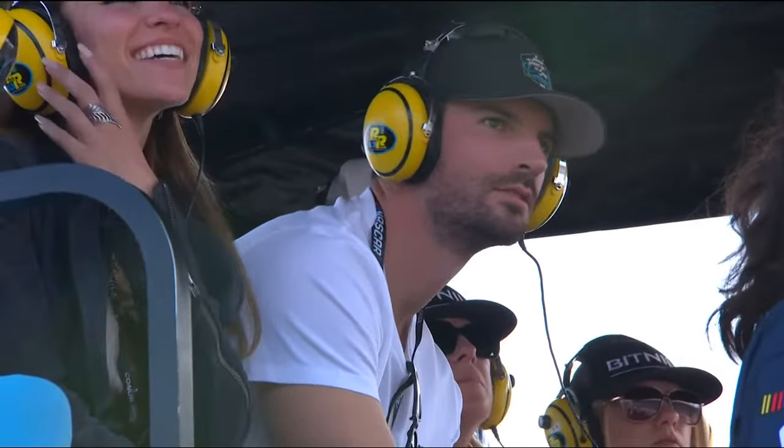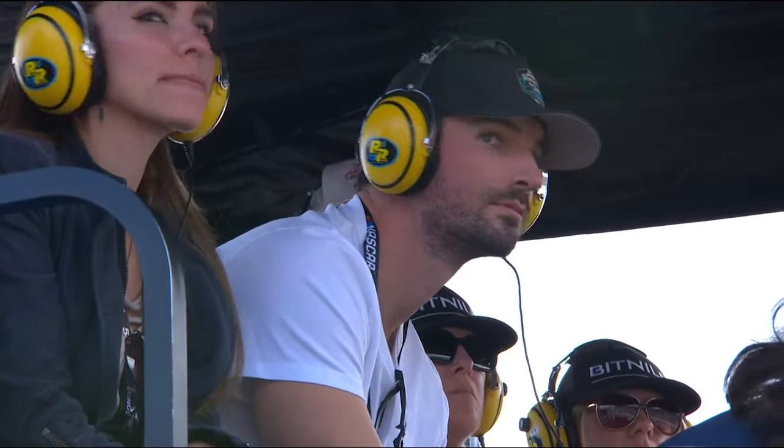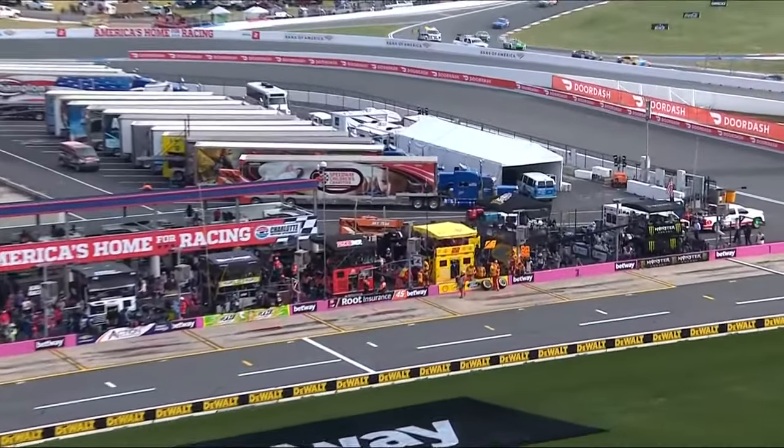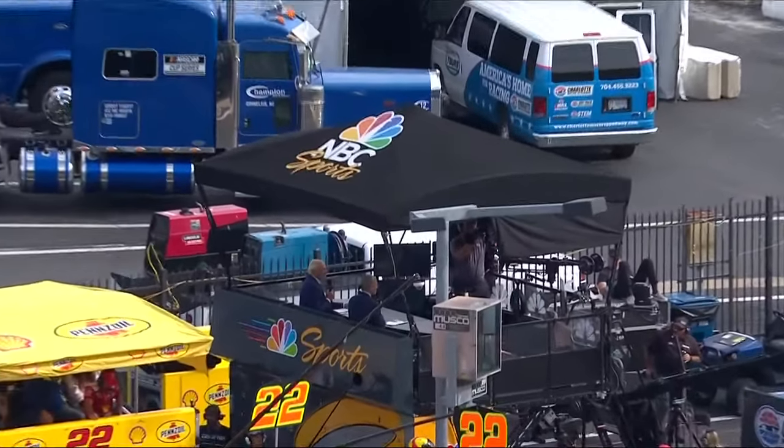And you see friends and family. Connor said that there were going to be a lot of friends and family. Obviously, Alexander Rossi, a friend of Connor Daly here cheering him on. And want to go down to the Peacock Pit Box where KP and DJ are once again. All right, guys, is there a possibility that you can talk us through today's Northern Tool and Equipment race recap? Would that be all right?